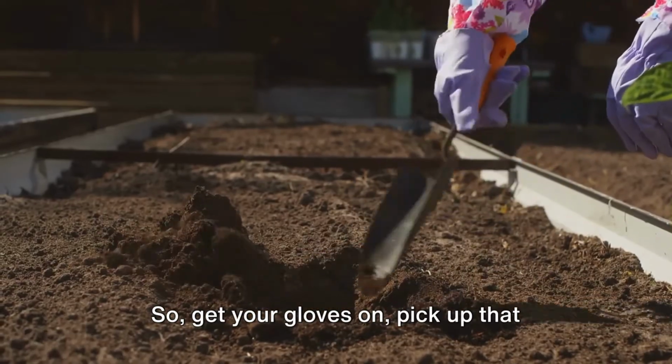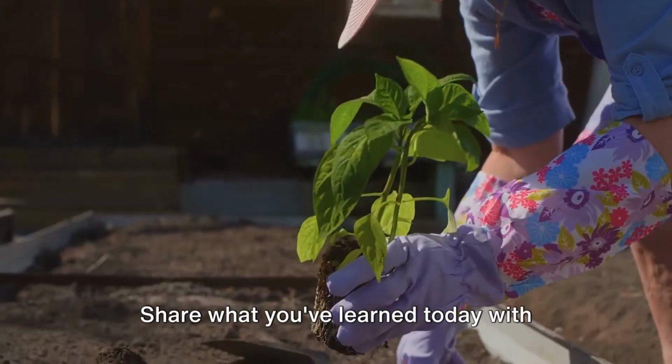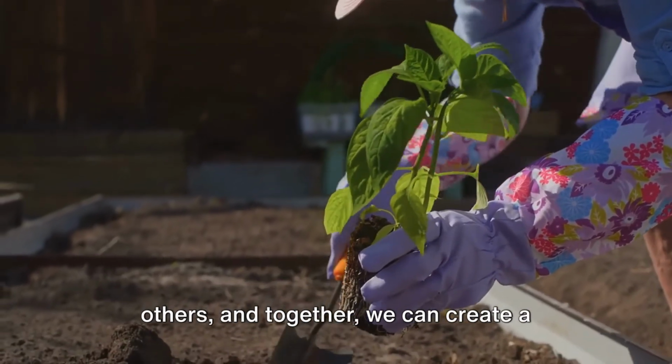So get your gloves on, pick up that trowel, and start planting the seeds of change. Share what you've learned today with others, and together we can create a greener future.